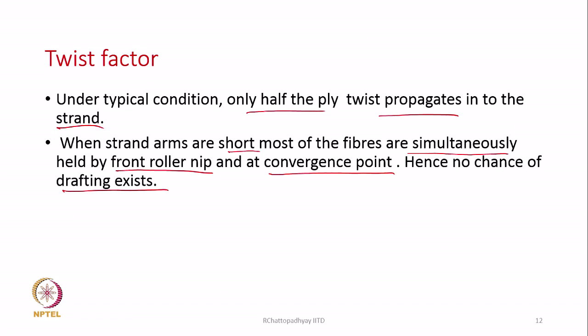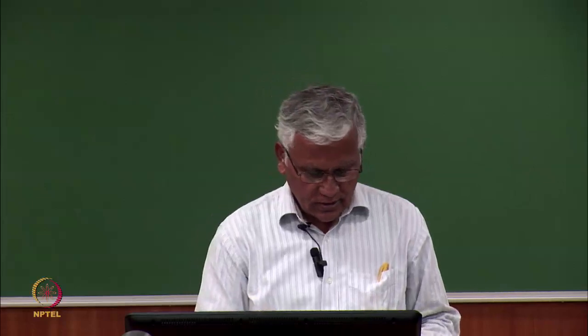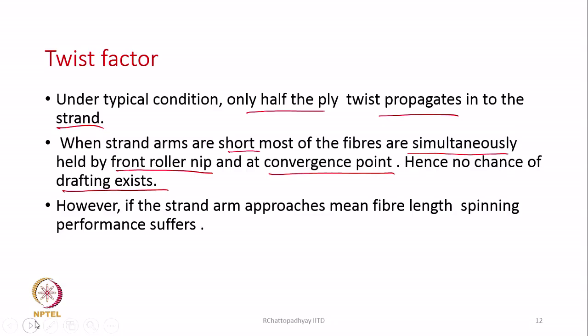It's something like roving. If I stretch it, the fibers can easily slide and it can become thinner. Similarly here, if the strand length is less, then most of the fibers will bridge the gap between the front roller nip and the convergence point, where the two strands are getting twisted together, and in these cases the possibility of slippage between the fibers will be less. So, uncontrolled drafting is not going to occur, and the opposite will be true if the arm length increases, especially when it approaches the mean fiber length. This will happen more in the case of cotton or short staple fibers, because there will be many fibers which are shorter than the mean length.